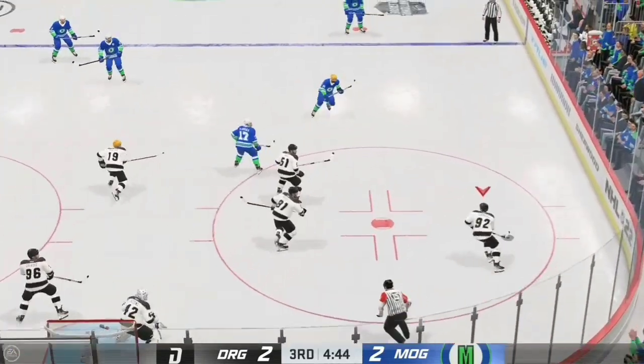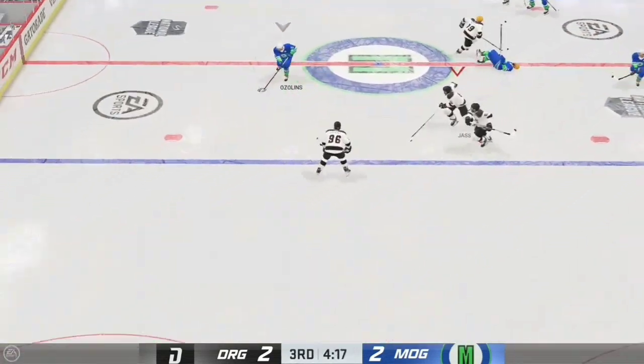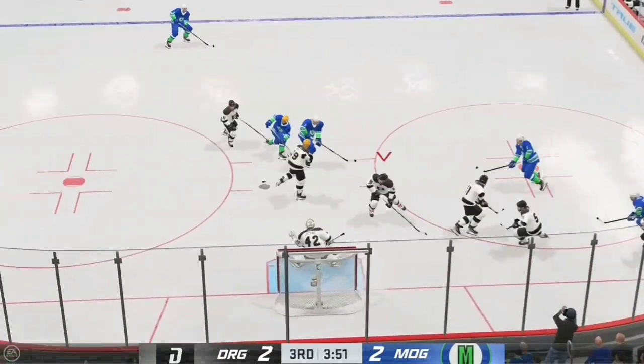Grabs the puck. And that pass can't connect. And that one's picked off in the neutral zone. With possession along the wall. Moves the puck behind the net. And that's blocked.